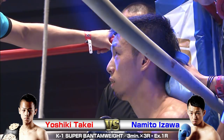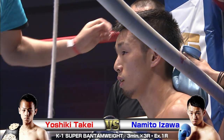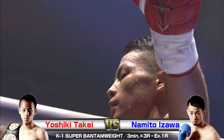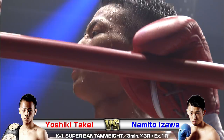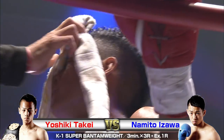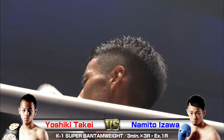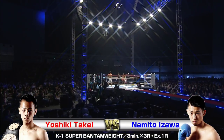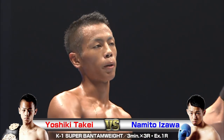Yeah, but stuff with those combos like that, they're effective, they look great, and the judges love that. Especially when he had him in the corner as well. Definitely didn't feel good, kind of slipped, knocked his leg out there. It was a good attack, but just too few and far between here for Izawa. Just to lay him on.